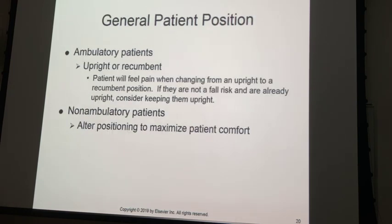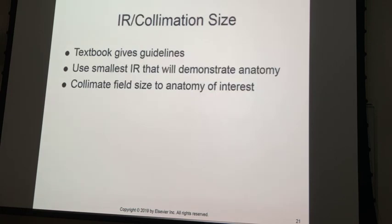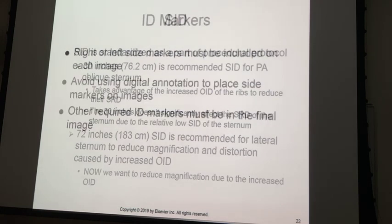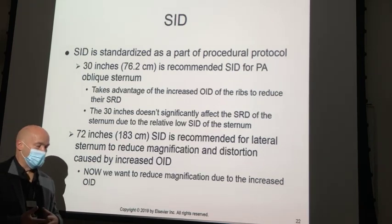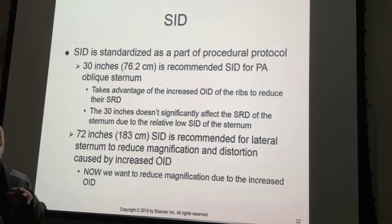Okay, so all that stuff we just talked about. Also, on our sternum, almost everything that we've ever talked about, we're going to throw out the window. And we're going to use something different. All right, so what I mean by that is for the sharpest image, what kind of OID do you want? A small one. What's that? A small one. Small, right. You want the smallest OID possible.